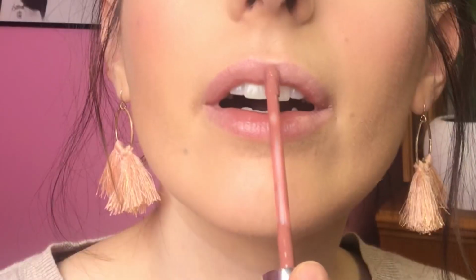So I have the Colourpop liquid lipstick in Times Square on this side and the Stila liquid lipstick in Fresco on this side. So we'll see. I don't have a high-end lip liner, so I'm just going to forego the lip liner today. But anyway, here we go.